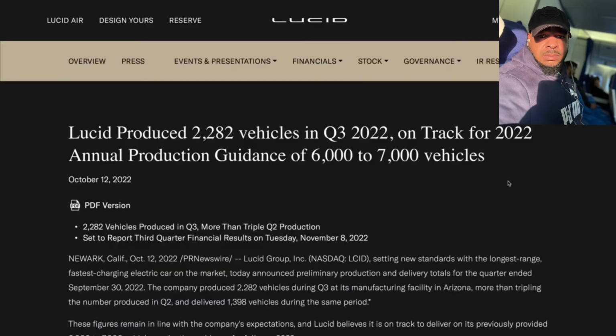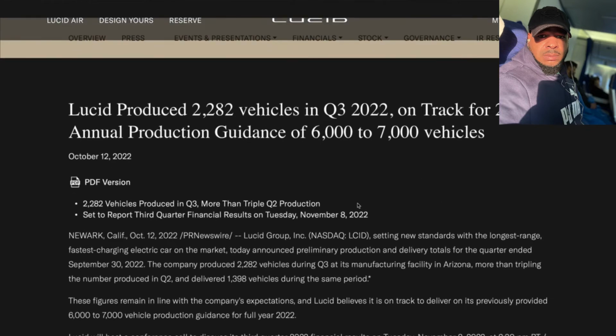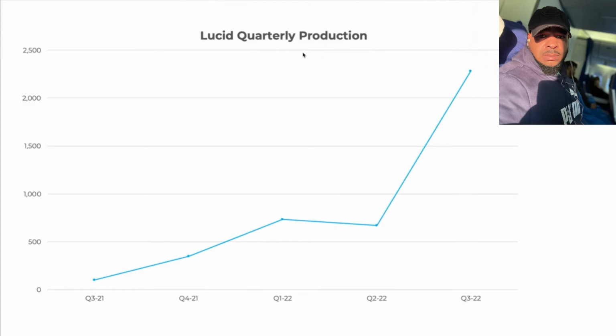All right, next we've got an update on Lucid. They've announced their Q3 production. They've rebounded quite a bit here. I'll show the graph in a second, but they produced nearly 2,300 vehicles in Q3 and delivered about 1,400. When production is so low at these levels, maybe you're concerned about that split, but they should have plenty of orders to meet demand at this point in time. So really the focus should be on production. Here we can see how that looks.